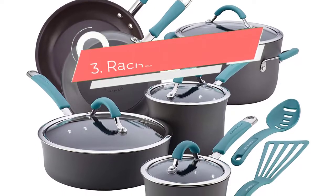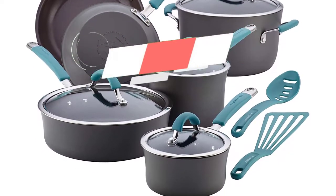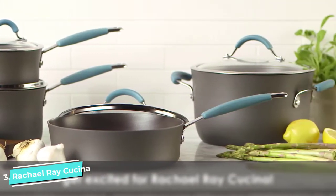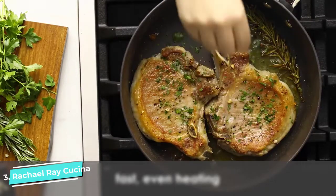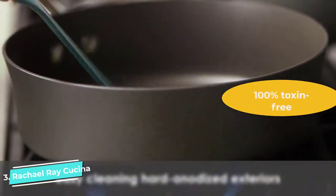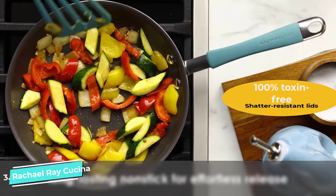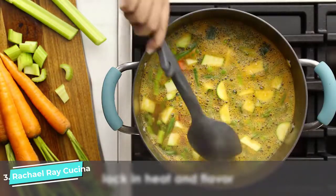Number 3. Rachael Ray Cucina Hard Anodized Nonstick Cookware Set. This Rachael Ray cookware set gives you highly durable, nonstick cooking solutions. The construction uses hard anodized material that's popular for its even heating and rapid heat up. It is 100% PFOA-free, non-toxic cookware. Hard anodized cookware is great for gas stoves because it heats up evenly and is tougher than even stainless steel cookware.